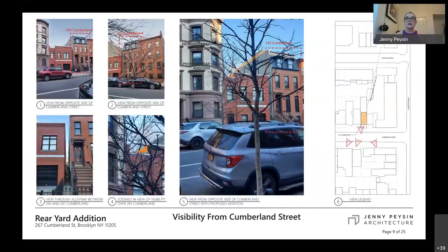Okay, and so this slide shows the only perspective at which our proposed project is visible from the street. Basically, when standing across Cumberland Street, you can see a little key diagram there on the right. When standing across Cumberland Street, a small triangle of the upper side wall of our proposed addition will be visible through the parapet fence of 265 Cumberland. So from that perspective, if you're looking over 265 Cumberland, you will also see the roof guardrail.